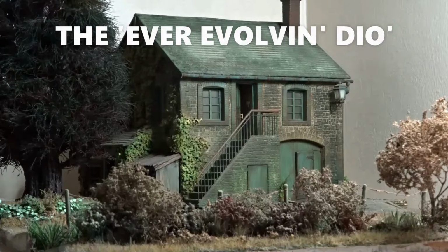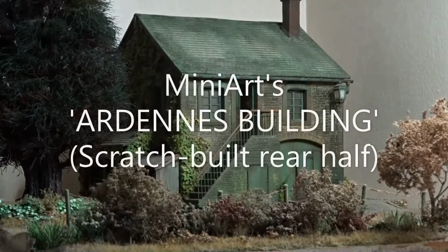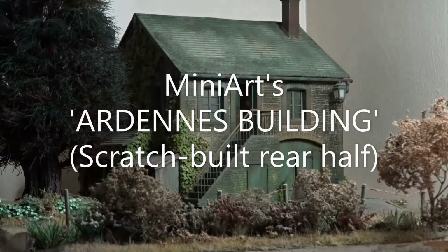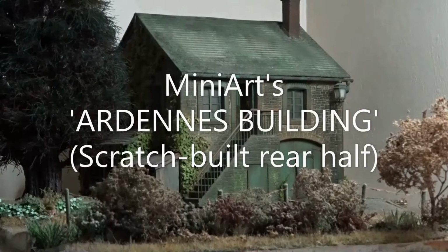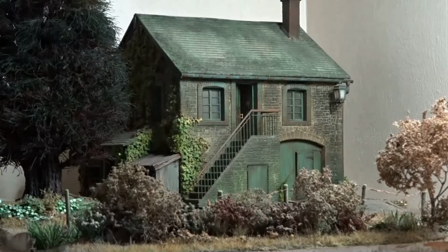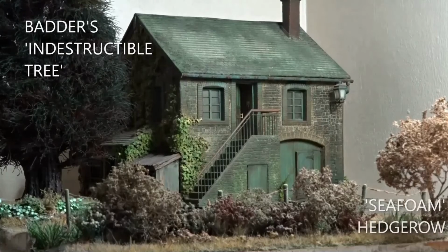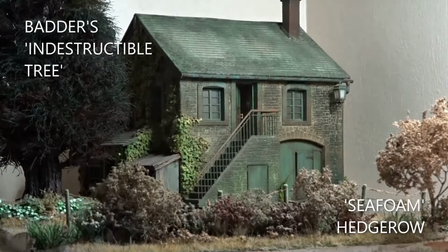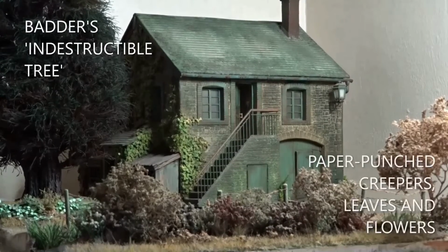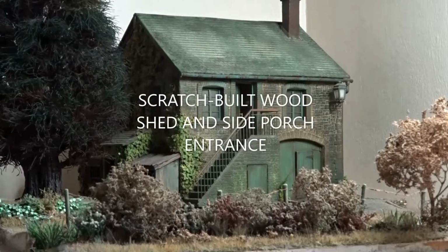Now, I'm going to give some of you a few moments to pick yourselves up off of the floor and recover from shock. Because you won't have seen this diorama in this put-together state for something like 5 years now, and you were probably thinking you'd never get to see it again. And you were certainly thinking you'd never get to see it finished. So I'm here to assure you that work will recommence almost immediately that I've published this video, and you'll be able to see it all happening in the flesh, as it were.